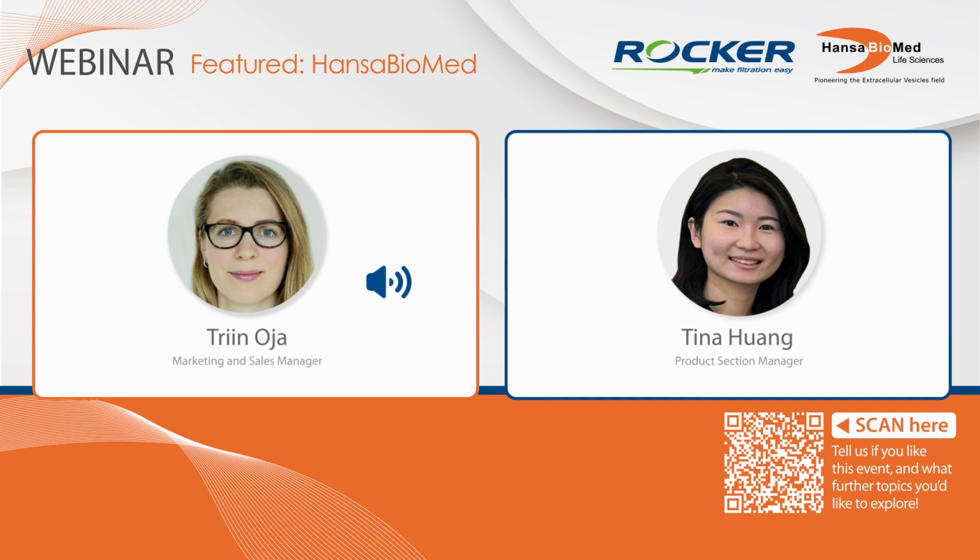Actually, yes, it's true that before you can work with exosome preparation, you need to eliminate large vesicles from the preparation. And for that, HansaBioMed has two different types of TFFs. We have the TFF-MV filter, in which you can eliminate all of those large vesicles from the sample. And when you collect the flow-through, you can do purification of the small vesicles.